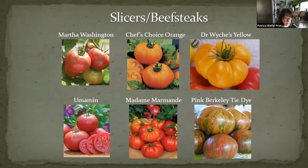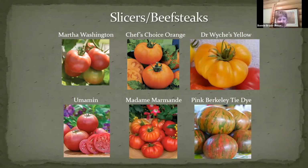Amanda was new to us last year and it's wonderful. A medium pink again, perfect, doesn't crack the way that a lot of the heirlooms do, which are wonderful, but most of the heirlooms have less production and more issues. This one has good flavor and good production.